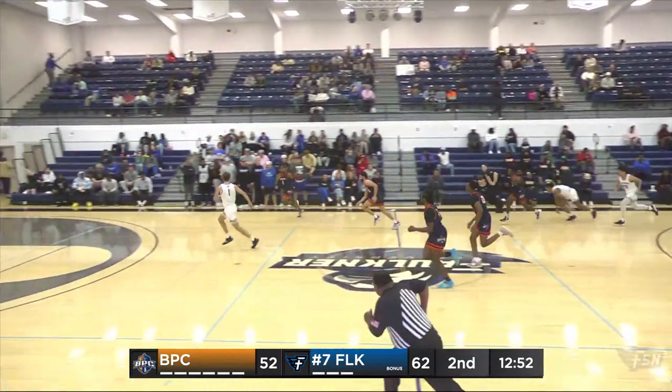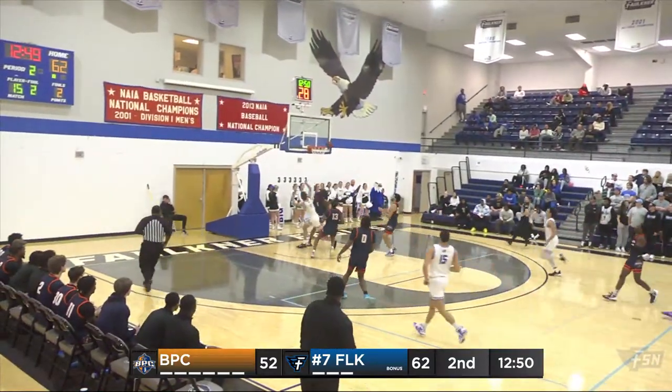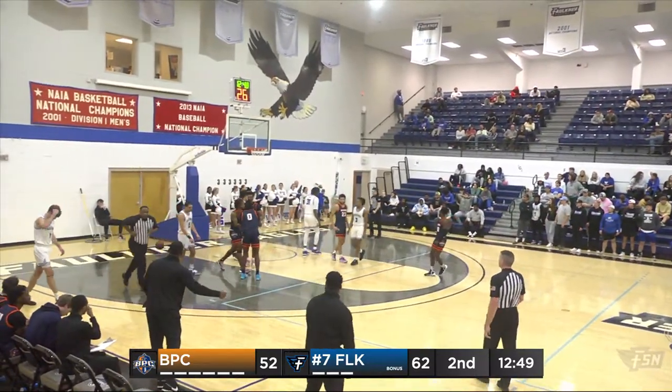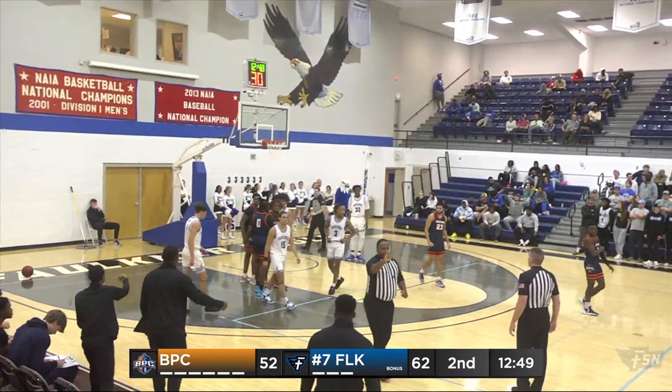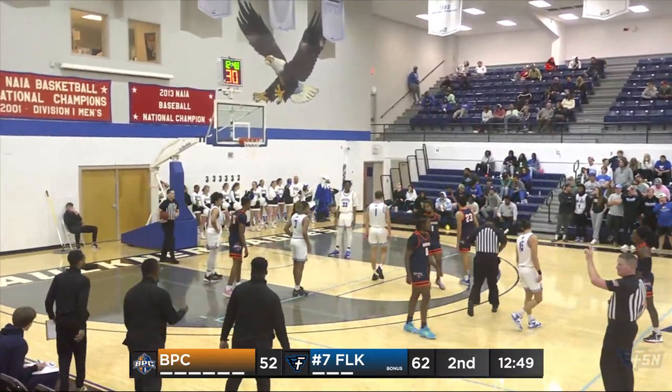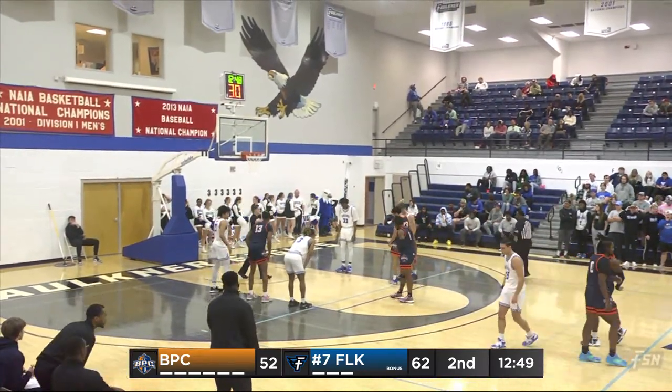That one picked up by Hatcher. Drive through right hand and a foul. Block on Trace Hill. You got a one-shot trip and went back the other way coming out of a timeout. And that's now three fouls on Trace Hill.